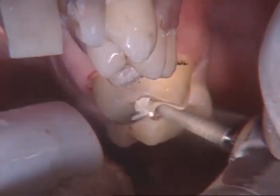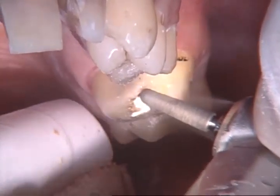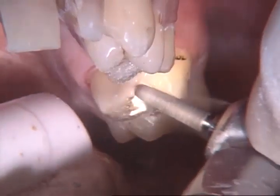Not a really great fit here. So we're doing some occlusal reduction again with the 856-021 burr. And again, we've got the burr tipped down into the central groove so that the technician has enough room to actually create a central groove on the final restoration.